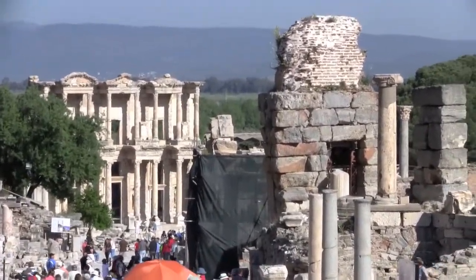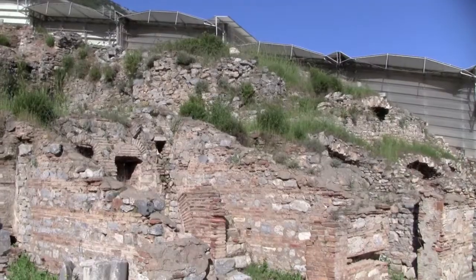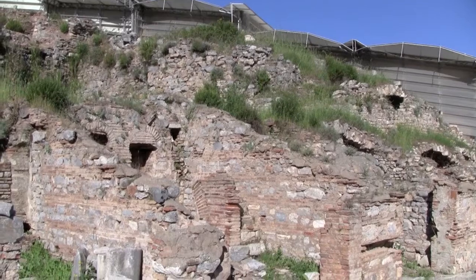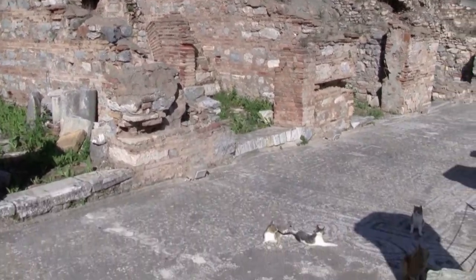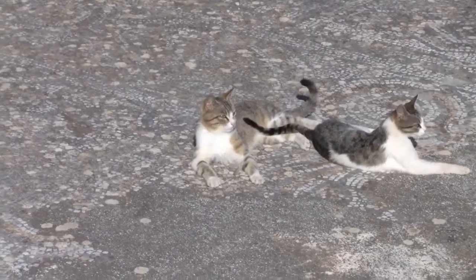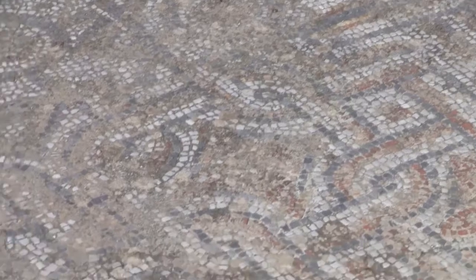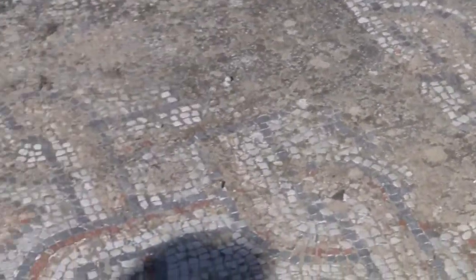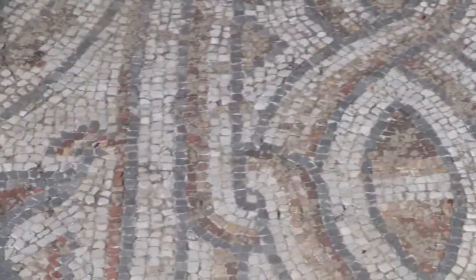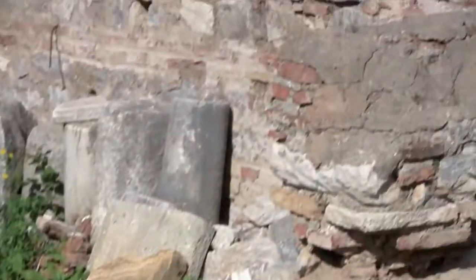Amazing preservations. It's very much Roman. Kitty cat sitting on the mosaics. Mosaics are exposed to the elements and deteriorating further, I assume. There's no roof over top of them.